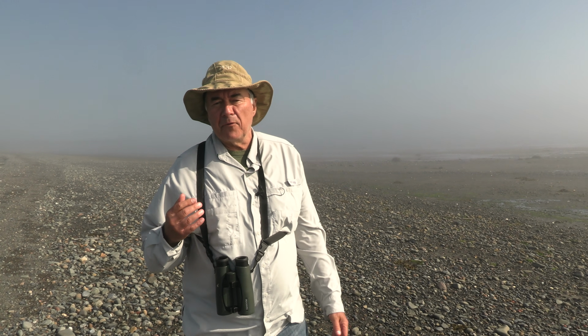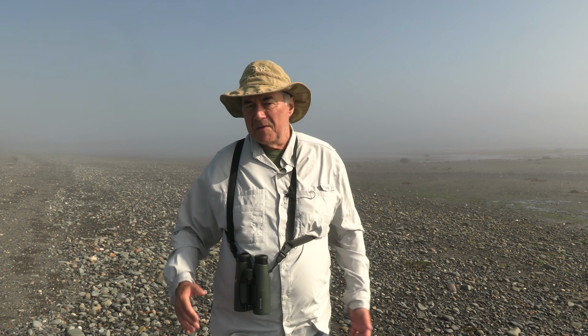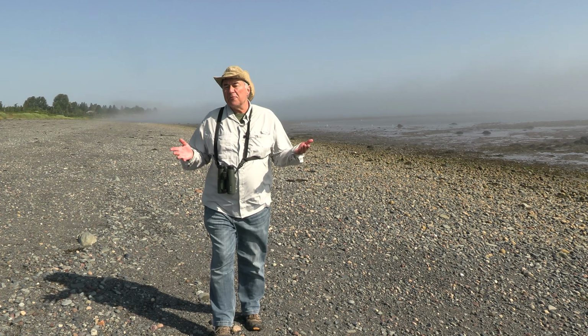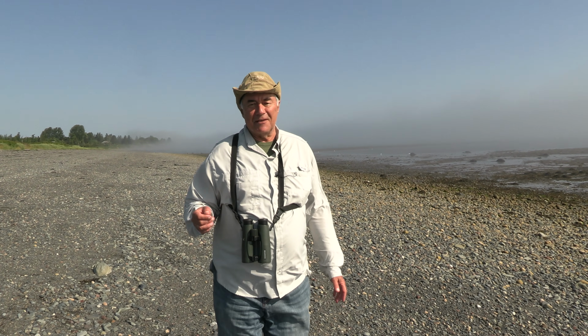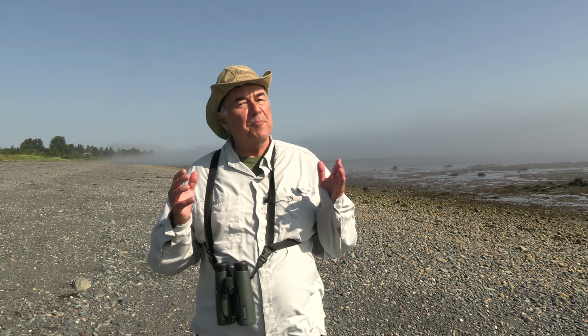Whatever that golden plover is on the beach, it's one of only 3, not one of 235 species in the book. So trick number 5, once you get used to all the common birds, you don't have to look hard for the rare ones. They're going to find you. So you're looking through the flock of all these shorebirds you're now used to, and you see one that looks different. That's the one you're going to key in on. And then you're going to tape all the pages back into the field guide, because now you need it.